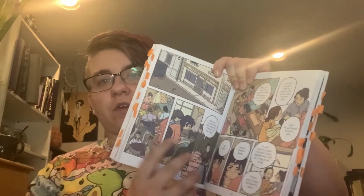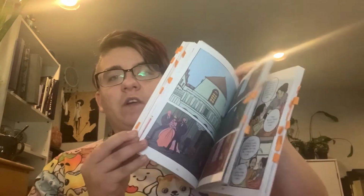So, right into the art from this book. It is adorable, it is amazing, it is iconic, and it is a signature for the author. This style is very similar to other books that she has illustrated. She has a very unique perspective and way that she draws her characters and her settings.